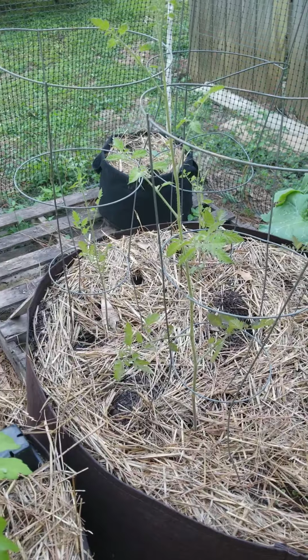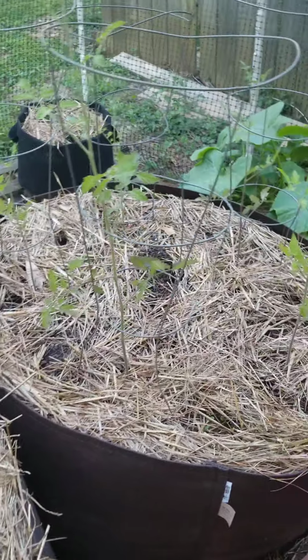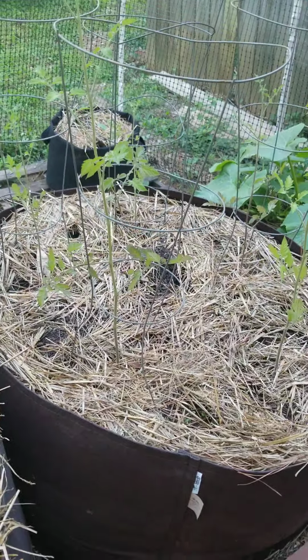And I kind of knew this going in once I found out that they are an indeterminate, meaning that they can continue to grow and give me fruit as long as I'm caring for it up until my first frost. And in this zone, it could be Thanksgiving. So I can have fruit all the way up into Thanksgiving. We'll just have to see if disease and other pests don't take them out.